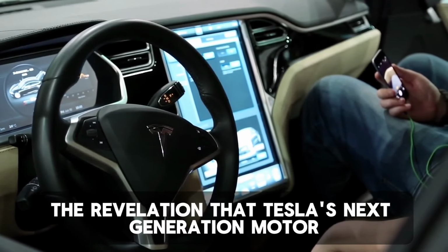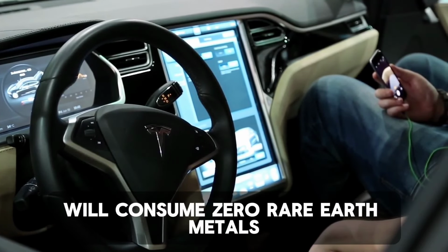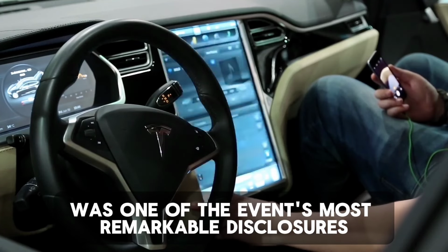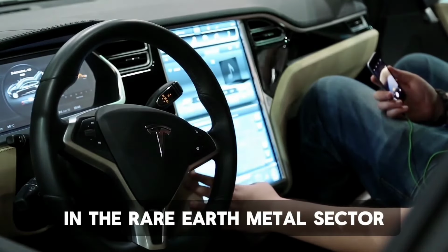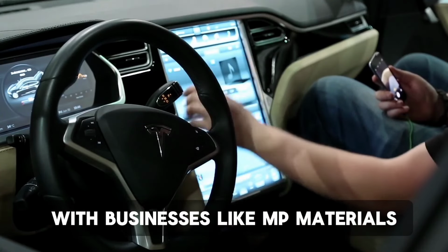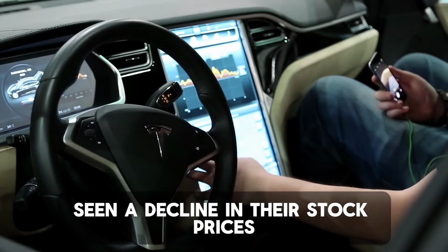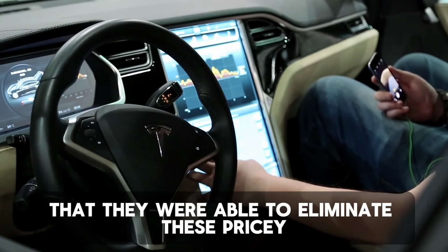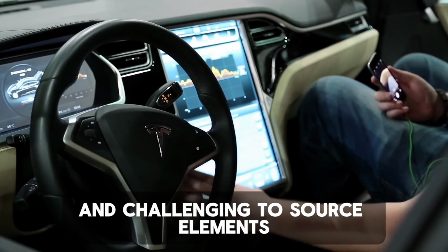The revelation that Tesla's next-generation motor will consume 0 rare earth metals was one of the event's most remarkable disclosures. This has caused some doubt in the rare earth metals sector. With businesses like MP Materials seeing a decline in their stock prices, it is a credit to Tesla's engineering prowess that they were able to eliminate these pricey and challenging-to-source elements without compromising performance.